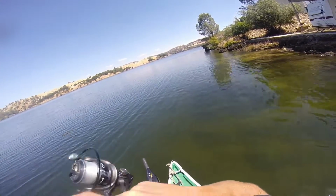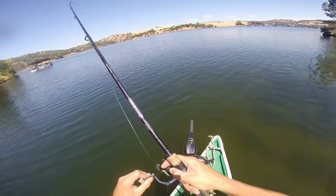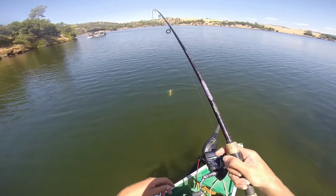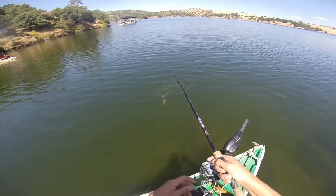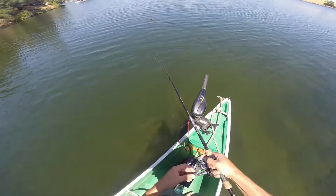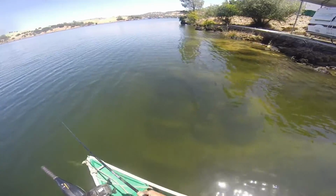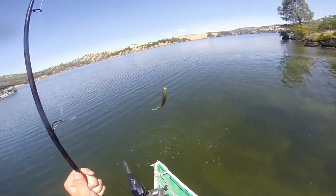There's a fish. There he is. My reel sounds like crap. He's fighting hard. Oh, little guy. Someone came up and tried to take a look at him. Oh, he chunked it down.